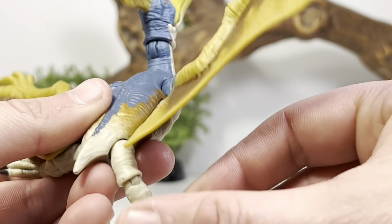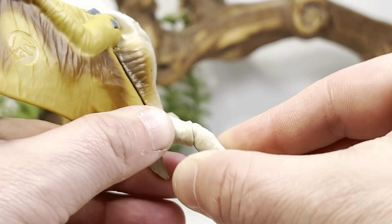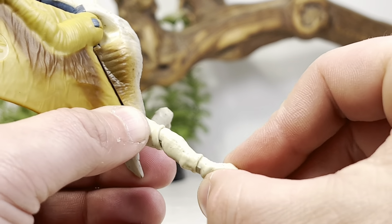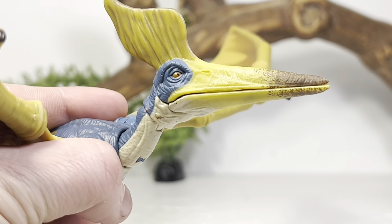You do have a bend at the knee right here. The legs are a little bit fiddly to get into the right position. You get bend right here, rotation, and at the ankle, bend and rotation. So all around, the articulation on this figure is really, really good.